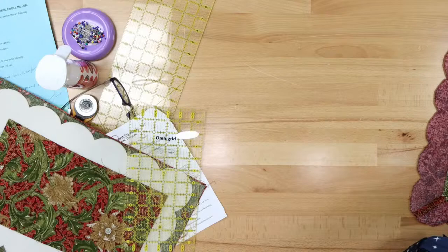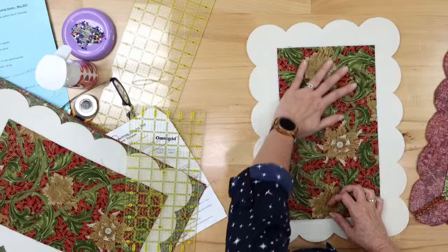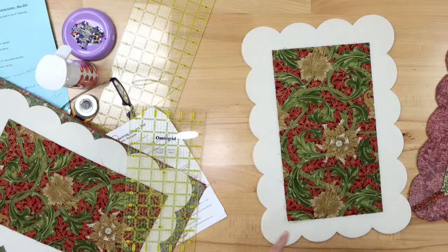Now I'm going to take my foam, and by the way, it's fusible on both sides. So they tell you to cut a piece. And by the way, I cut my piece smaller than the pattern says, because the pattern actually has this fabric coming all the way out to the edge, but I don't need that much. So I cut it a little smaller. I don't know the numbers, but you can figure it out when you start. Make your first one and then figure out how much smaller you can make the rest.